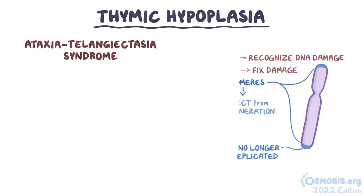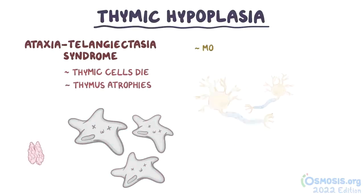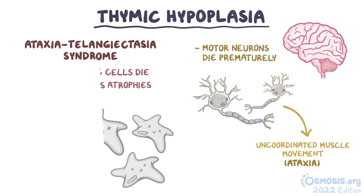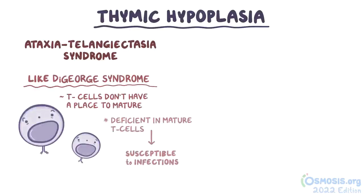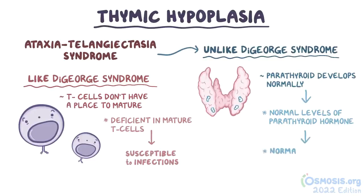In ataxia telangiectasia syndrome, rapidly dividing cells like thymic cells die prematurely, which leads the thymus to atrophy. Motor neurons in the cerebellum also die prematurely, leading to uncoordinated muscle movement called ataxia. Just like in DiGeorge syndrome, T cells don't have a place to mature, and so these people become deficient in mature T cells, making them susceptible to infections. In ataxia telangiectasia syndrome, unlike DiGeorge syndrome, the parathyroid glands develop normally and secrete normal levels of parathyroid hormone, which results in normal calcium levels in the blood.